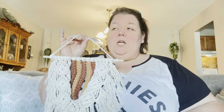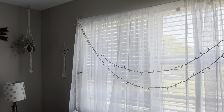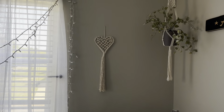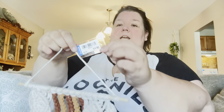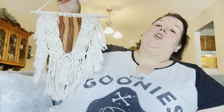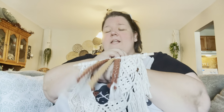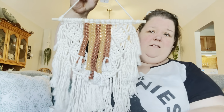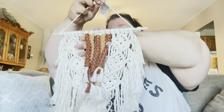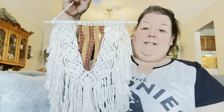My little hearts that are in my bedroom were like $10 a piece, and they're little. I'll put a little clip right here of them. Those were $10 a piece. So when I saw this, it was $4.99, and I was searching everywhere for more. I really like it like this, but these little pieces can come to the front. I don't think I like that because it kind of covers up the knot right here. You guys tell me, do you like it like that, or do you like these little pieces in the back? I think I like it in the back, because I like this little knot here. But when I saw this, I was like, there's nothing more boho than that.